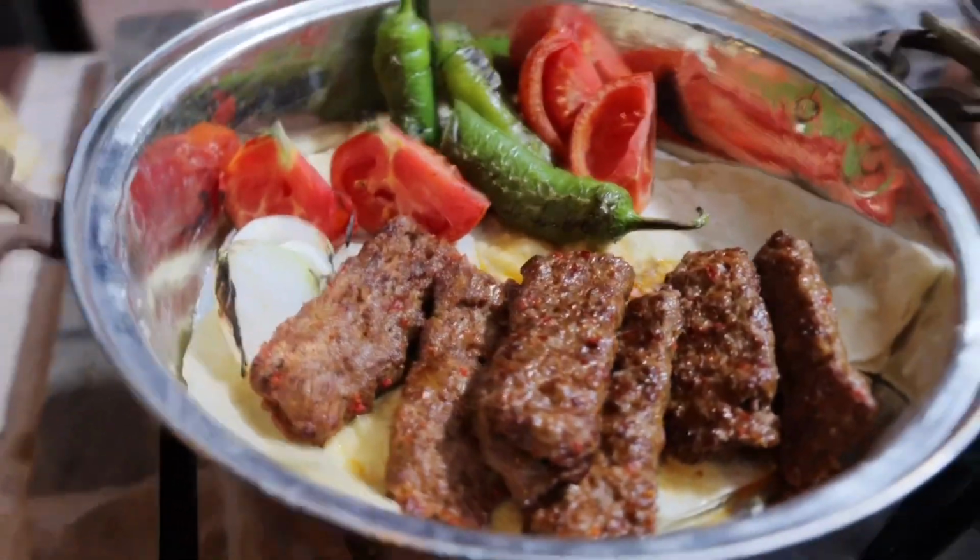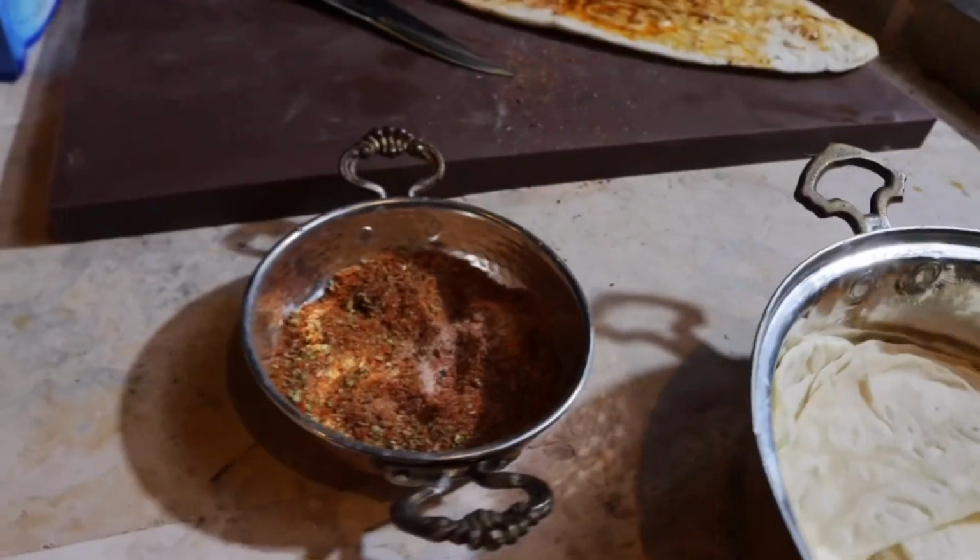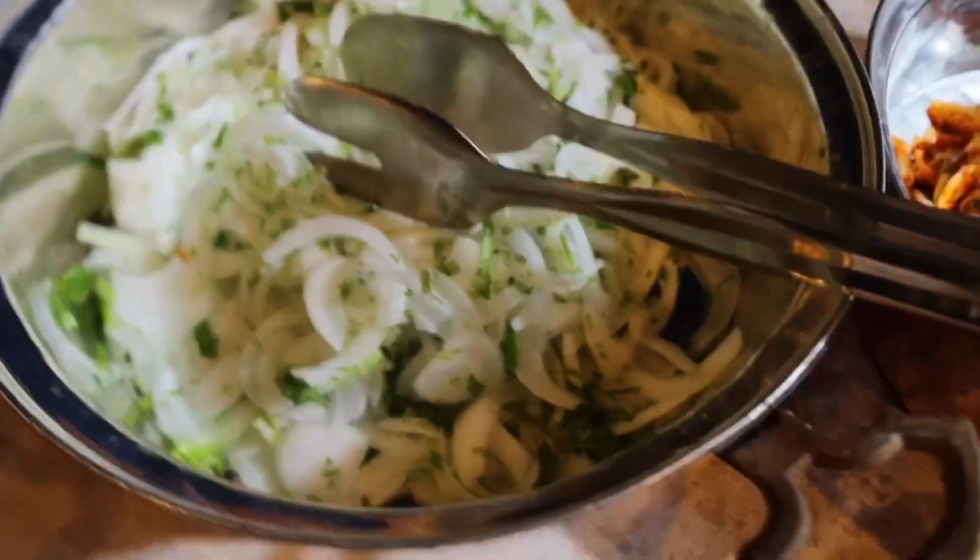So I tried them and they were all amazing, as you can see in here. There's so much to choose from, lots of spices, lots of salads to go with the dishes, lots of sauces.